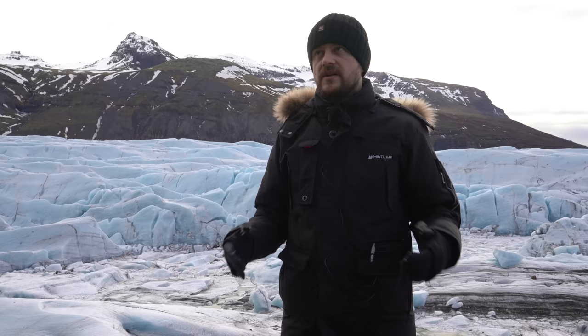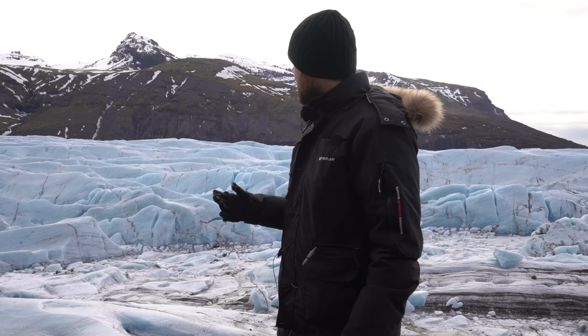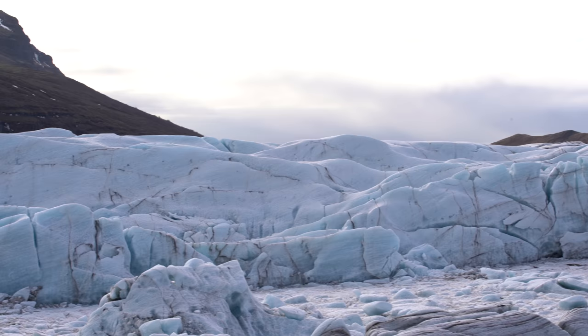So I've come here to the Svínafjellsjökull to photograph the abstracts of the glacier here behind me. And as you can see, there are lots of patterns and lines and shapes. And this is not really my expertise part of nature or landscape photography, but I've always found the intimate details, which in this case is not really intimate, but finding these abstracts super fascinating.